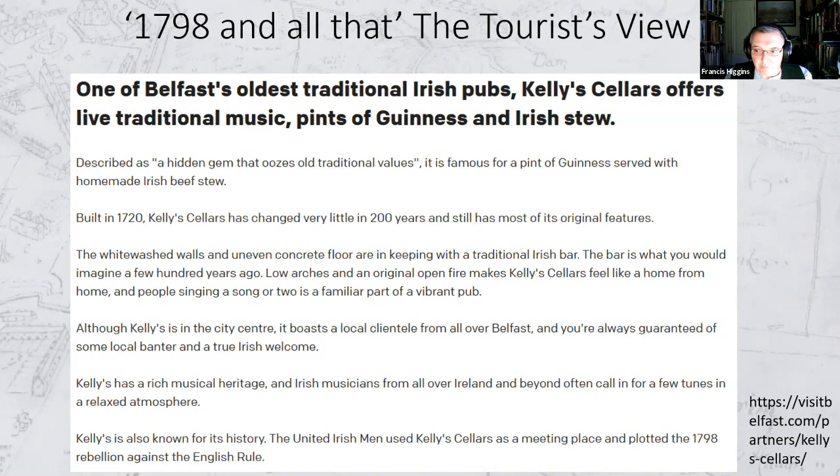So this one here is Visit Belfast. One of Belfast's oldest traditional Irish pubs, Kelly's Cellars, offers live traditional music, pints of Guinness and Irish stew. And down here, Kelly's is also known for its history. The United Irishmen used Kelly's Cellars as a meeting place and plotted the 1798 rebellion against English rule.